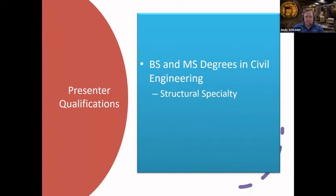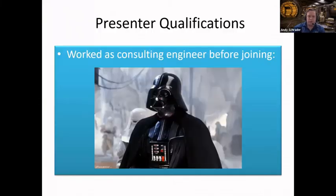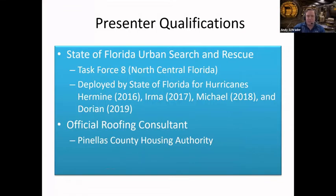Some of my qualifications: I am a structural engineer by trade. I have my bachelor's and master's degrees in civil structural engineering. I'm a licensed PE and I work as a special inspector of threshold buildings. I worked as a consulting engineer before joining the dark side and becoming a terrible person and contractor, like we talked about. So that's me, and I am broadcasting from the Millennium Falcon today as homage.